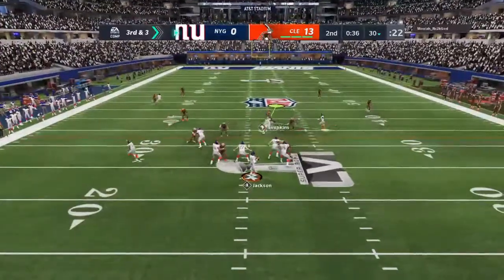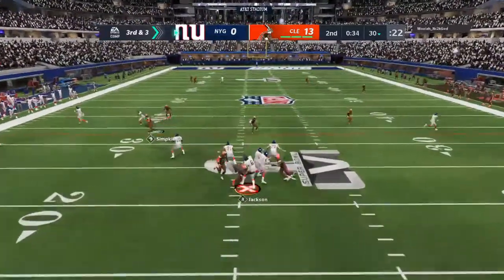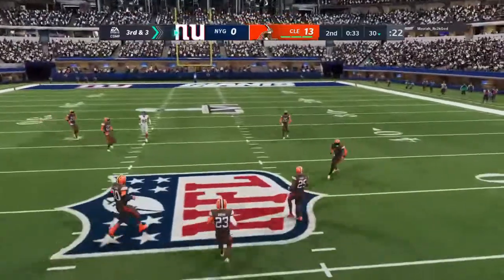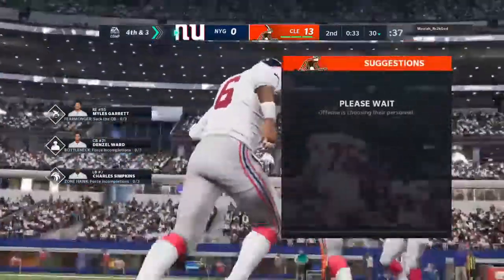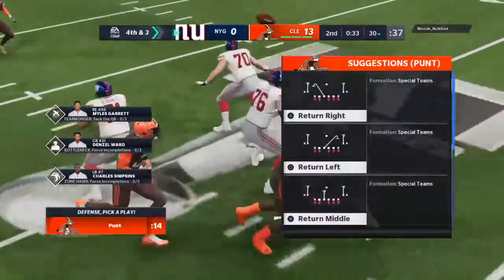Play action. Now Jackson. And the throw there going to be incomplete. The passing game not in sync here early. And now it's fourth down.